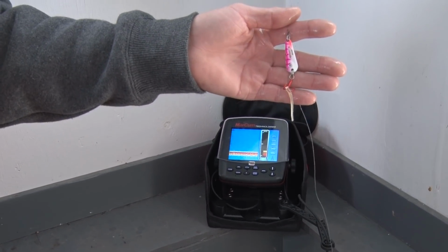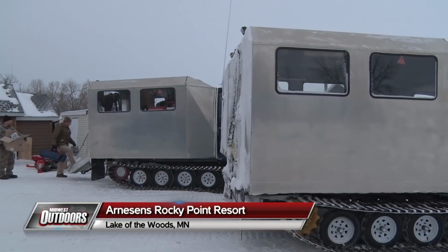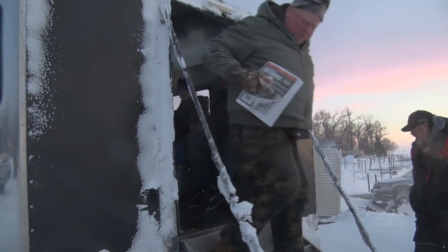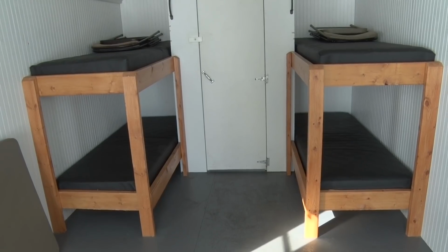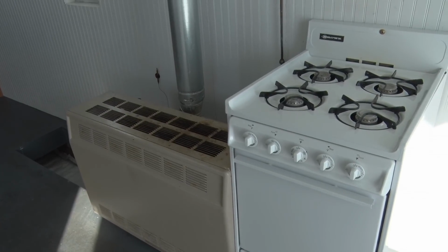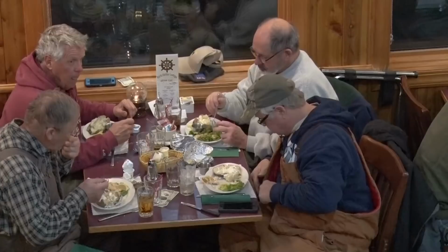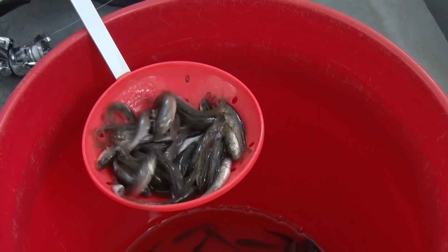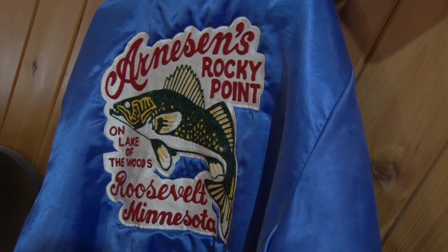Nice. Arnesen's Rocky Point Resort is a full-service operation, especially in the wintertime. A fleet of track vans to take you to and from the preheated fish houses, 2 to 6 person day houses like we're fishing in today, and also a whole lineup of sleeper fish houses that have 4 bunks in them, cook stove, and an attached outdoor toilet. If you want to go an American Plan package, they'll do all the cooking for you. Hearty breakfast in the lodge, sack lunch out on the lake, and then a dinner in the Rock Harbor Lodge. They're going to provide the bait for you. They're going to give you excellent service up here, and they're definitely going to put you on some great fishing at Arnesen's Rocky Point Resort.